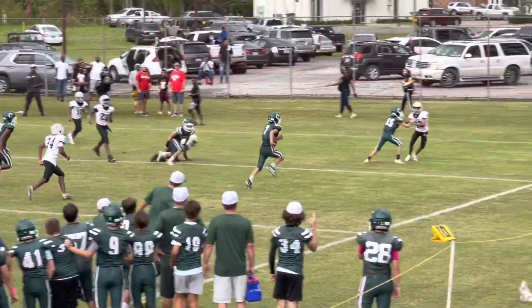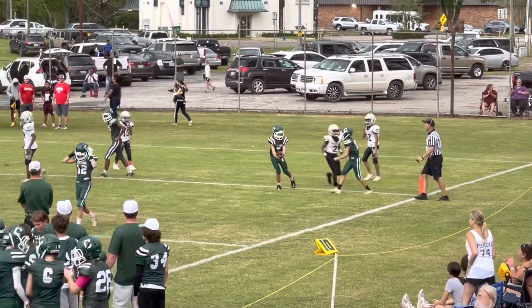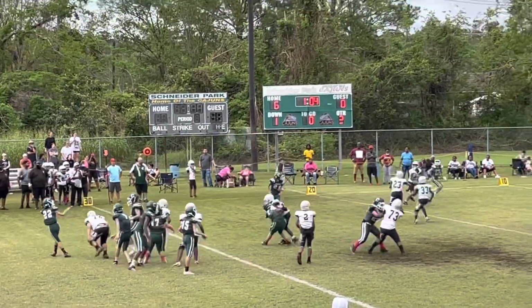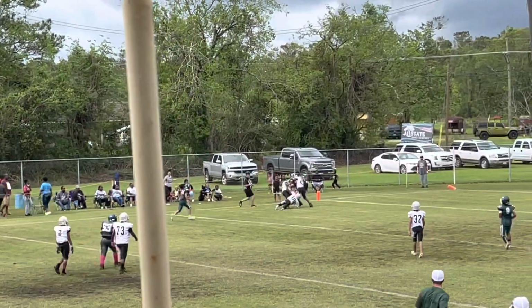Throws it to number 7, Quinn Starr, for the touchdown, Cajuns. Olivier with the throw. Got a man wide open. Touchdown! No.